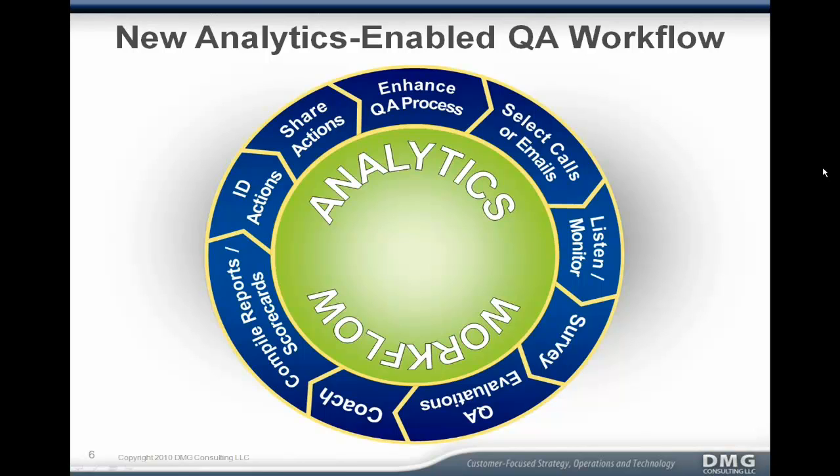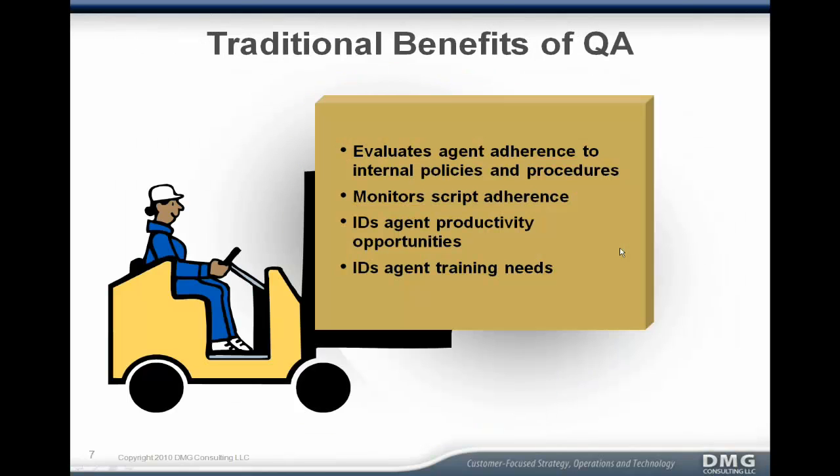So workflow automation gives us outstanding tools within the contact center, automating anywhere from 20 to 80% of the manual tasks that don't require the cognitive capabilities of a supervisor or an agent for that matter. But then on top of it, it goes well beyond the benefits to the contact center to benefits within the entire enterprise. So now let's get into the benefits. And let's talk about the traditional benefits of QA on the next slide.